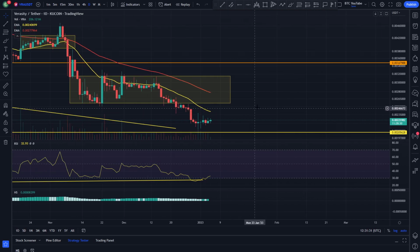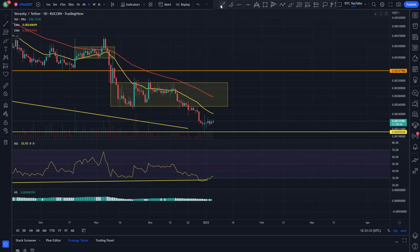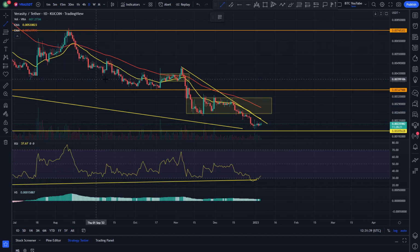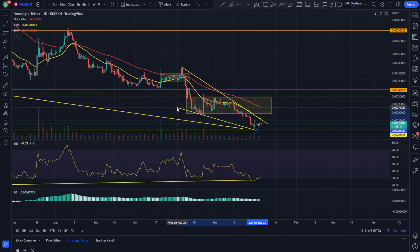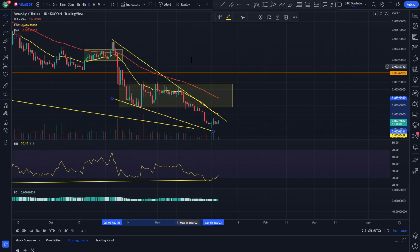But really, Verasity's just been heading down over basically the entire bear market, but more so over the past few weeks. You can see here we've maybe got a bit of a descending wedge formation, looking something like this maybe. Hard to know, but at the very least looking like something like this.